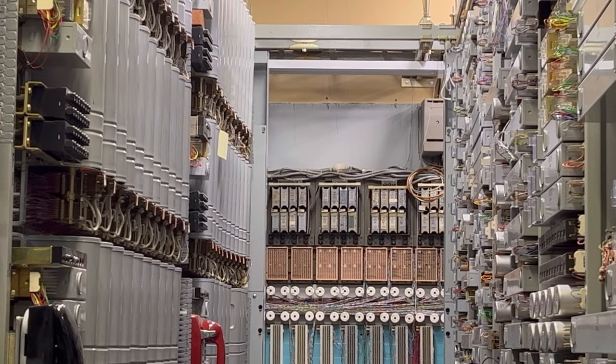These are the aisles of 102 on the right, 103 on the left. The step-by-step switches on aisle 103, we're looking at connectors at this point, and then below that will be selectors, and then the line equipment.